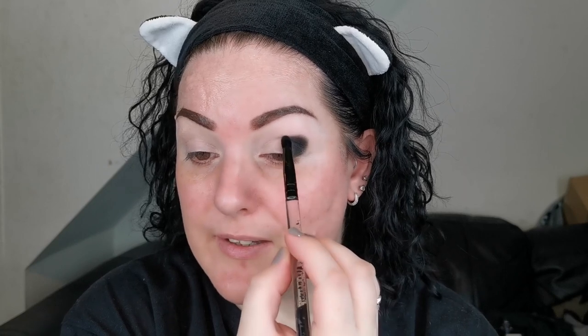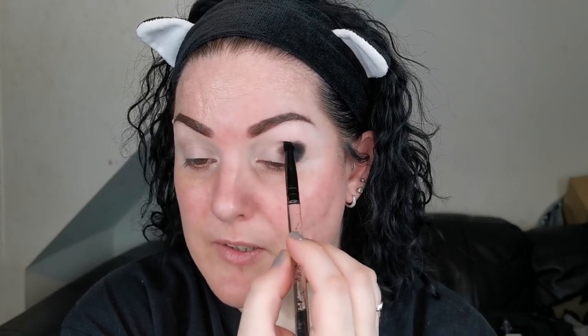I'm just going to create the kind of shape with the black. I do have to say, I am packing on this black and I have no fallout whatsoever, which is pretty good. I'm doing my eyes first anyways. That's just generally how I like to do it, and then I haven't got to be so careful when doing my eyeshadow. Just sheer laziness, I think.